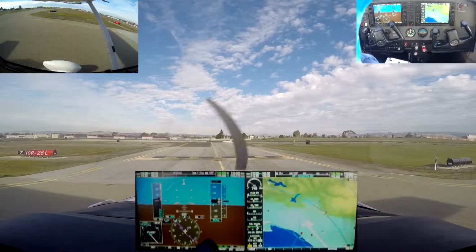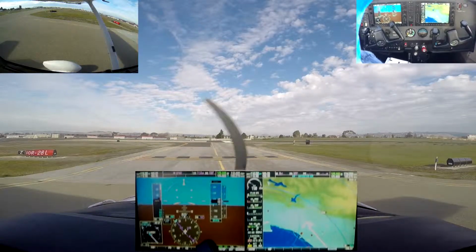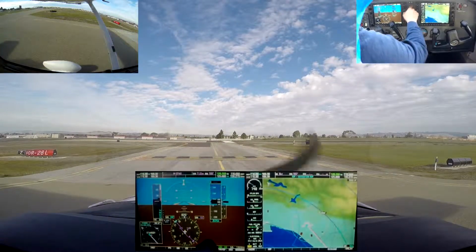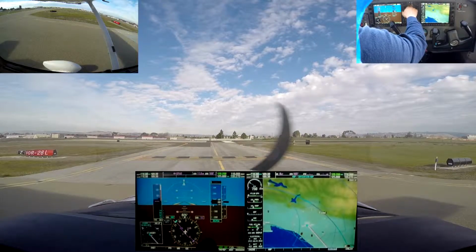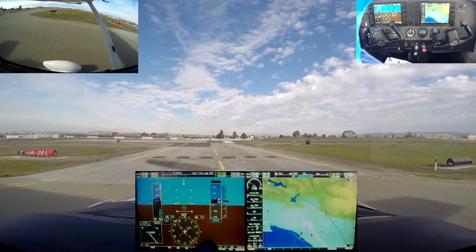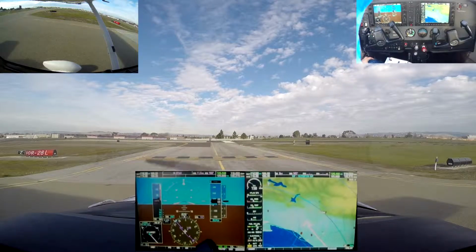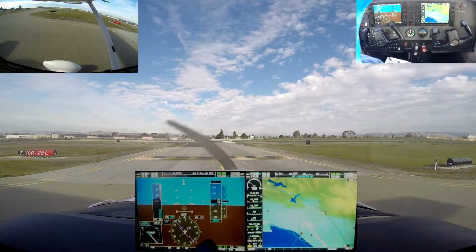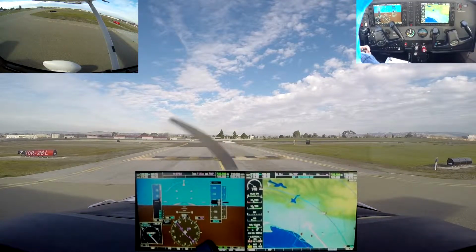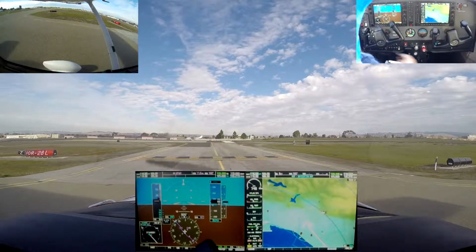6359 Delta, runway 28 left at Alpha, line up and wait. Line up and wait, 6359 Delta. 59 Delta, make right crosswind departure, runway 28 left, clear for takeoff. Clear for takeoff, right crosswind departure, 59 Delta.